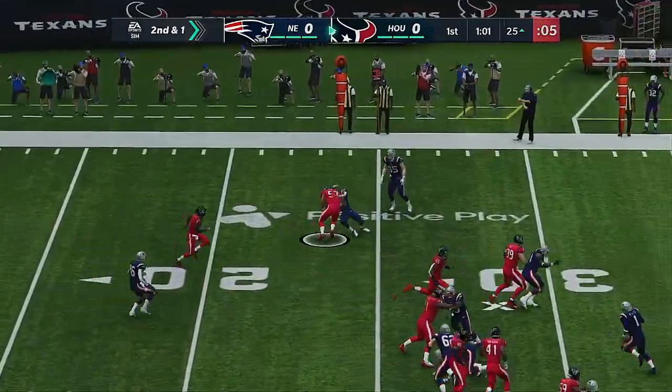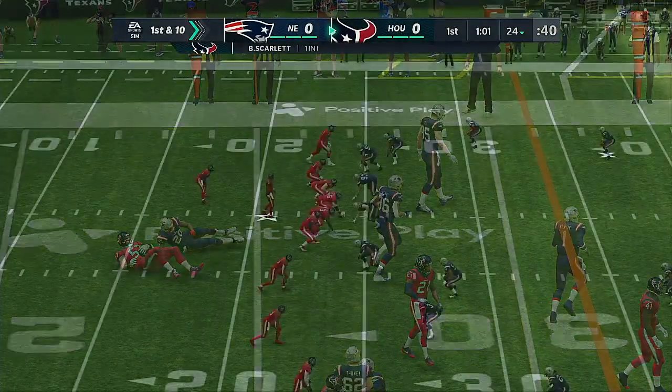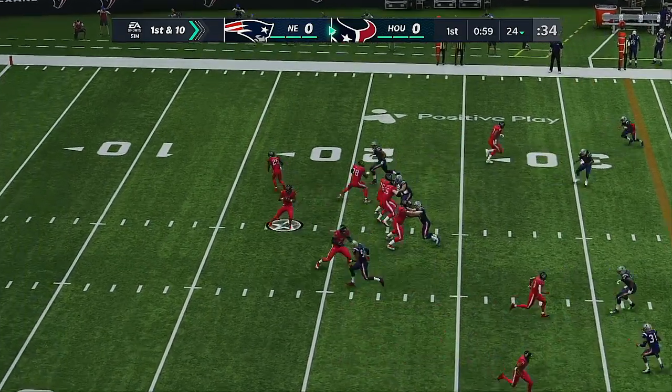He rifles one that's intercepted. Picked off at the 23. And they have the football and will take over at the 24-yard line. First and 10 at their own 24-yard line.